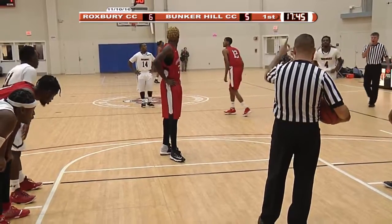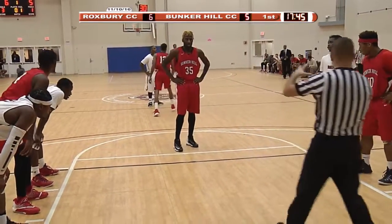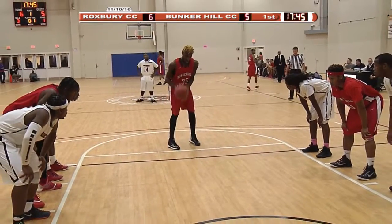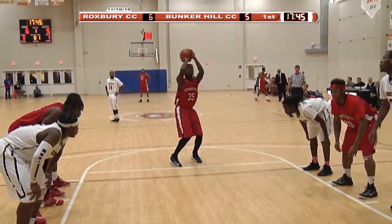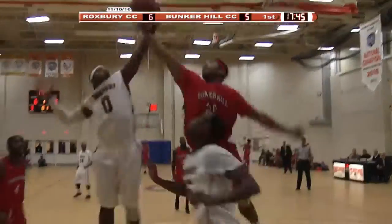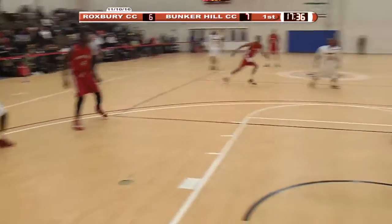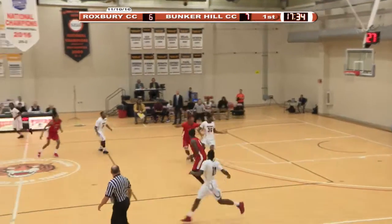Ansel Medegny was the one who got the layup. He'll now try for a three-point play. And Medegny no good from the free throw line. Putback is good from Tevin. He's a strong player. He's a guard, but he jumps well. He's got really strong hands.